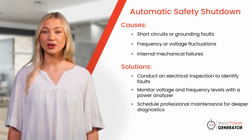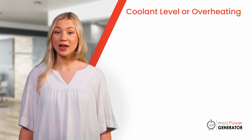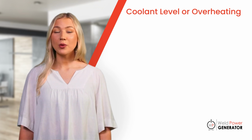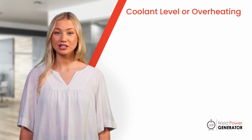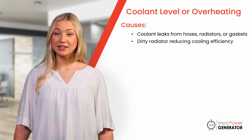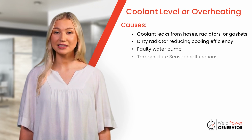One of the most frequent causes of generator shutdowns is overheating, often due to low coolant levels. When the coolant drops below a critical point, the engine temperature rises rapidly, triggering an automatic shutdown. You could be dealing with coolant leaks from hoses or gaskets, a dirty or blocked radiator reducing cooling efficiency, a faulty water pump, or even a malfunctioning sensor.